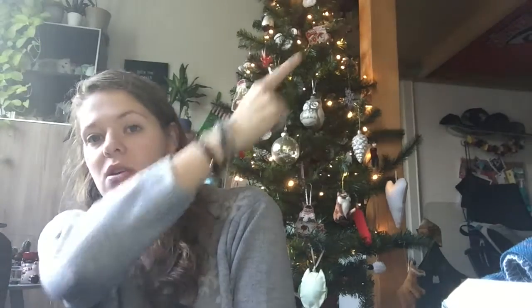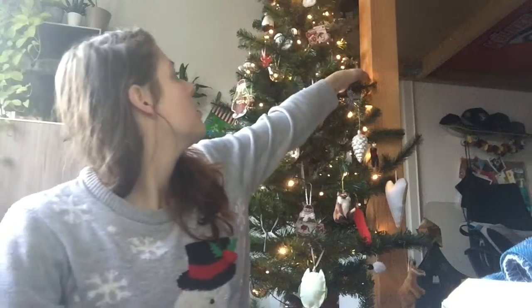And you may or may not see this in the background. Here's my Christmas tree. You can tell there and there and there and there are Mill Hill ornaments that I made myself. And right there is the 18th finish of 2018. I'll actually grab it off the tree real quick. So, this is Sapphire Crystal.